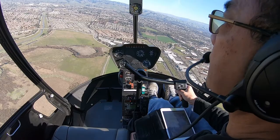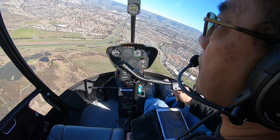Hayward Tower, make right close traffic, runway 28 right, clear for takeoff. Right close traffic, clear for takeoff, please right.